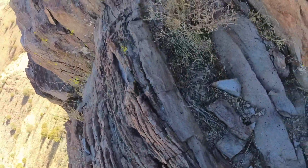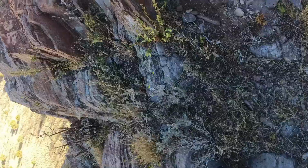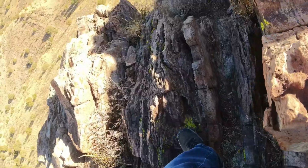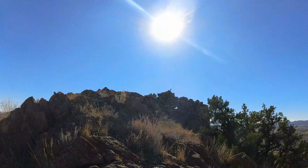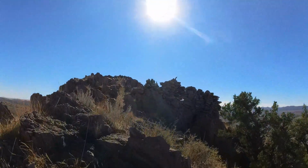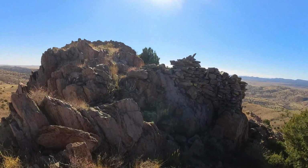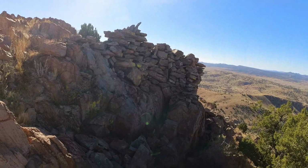This is definitely a much more pleasant route than going up that steep grassy slope, because you're just like piecing together a maze. Pretty cool. Oh, that's so cool. I just got my first look at the wall. That's definitely ancient. I mean, why else would you build that? It's definitely some defensive wall.